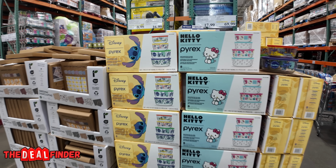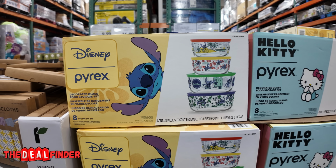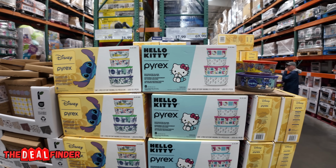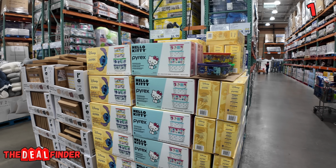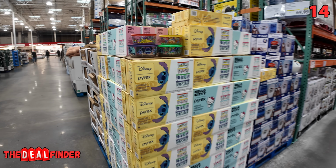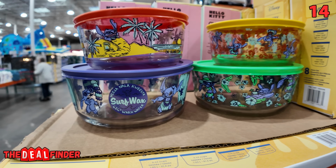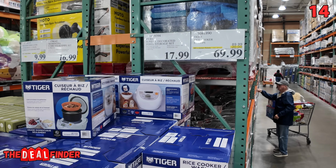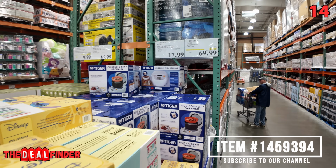We have their 8-piece decorative glass food storage set. These are very durable. They're dishwasher, freezer, and microwave safe. We have the Stitch available, and we also have the very popular Hello Kitty. You can't go wrong with either or. So if you know anybody who loves this, definitely pick them up. This would make a great gift. So it's an 8-piece set. So what exactly do we get? We get 4 containers and 4 lids. 2 of the containers are 6.42 cups, and then the other 2 are 3.74. $17.99. Even though it's not on sale, it's an amazing price.